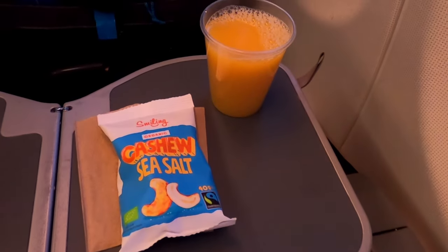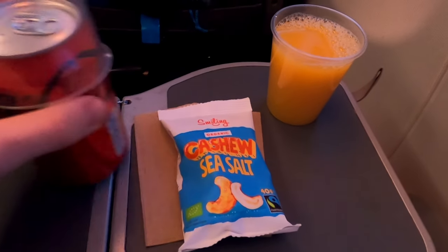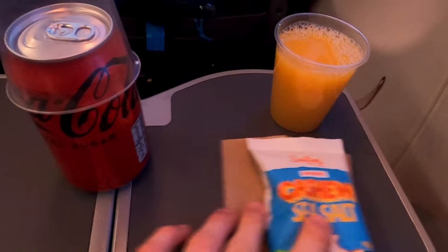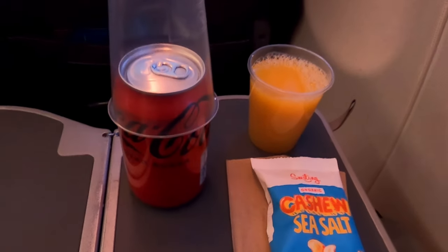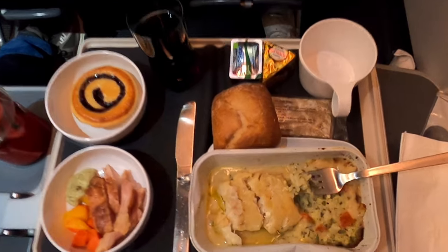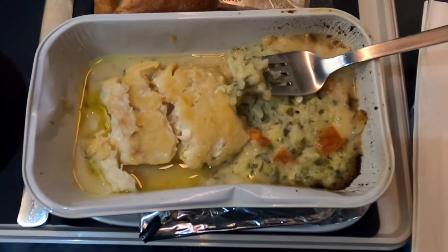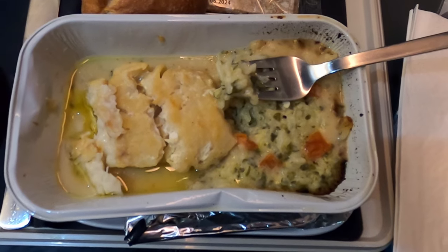About 1 hour in the air now, and the first service starts with some cashew nuts as well as drinks of your choice. Shortly afterwards, the first main course is served. You can choose between two main courses. I went for the fish with rice, which was a good choice.